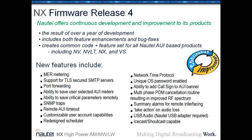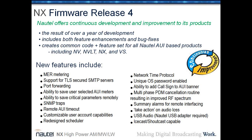So even though NX transmitters have been for sale for a number of years now, we are continuing to add features which are retroactively updatable into people's transmitters, and that includes all of these features here. A lot more features than people thought they were getting when they bought the transmitter, and they got more because it's a Nautel. Absolutely. That's where the early adopters have got the money back for investing in us early.